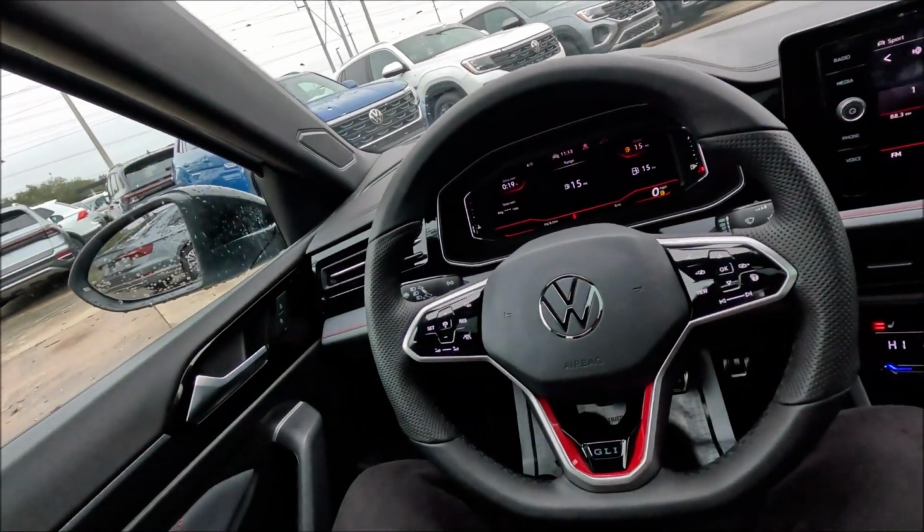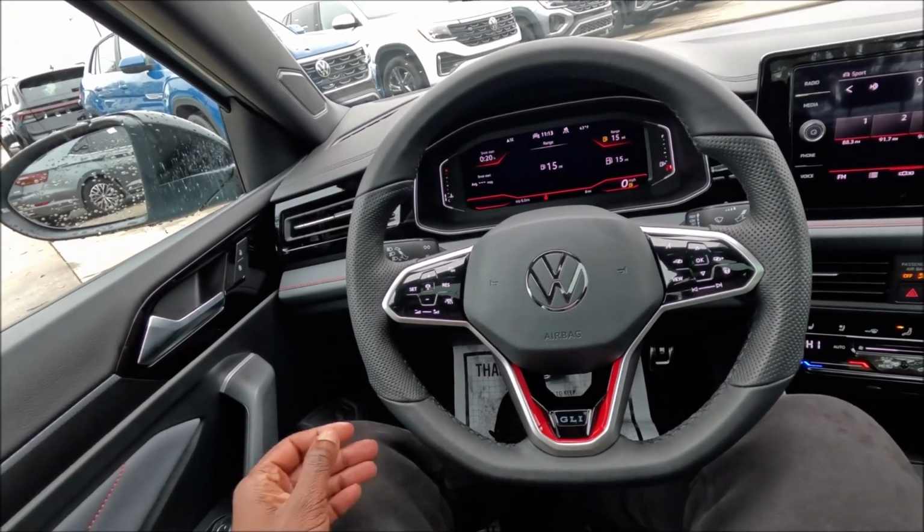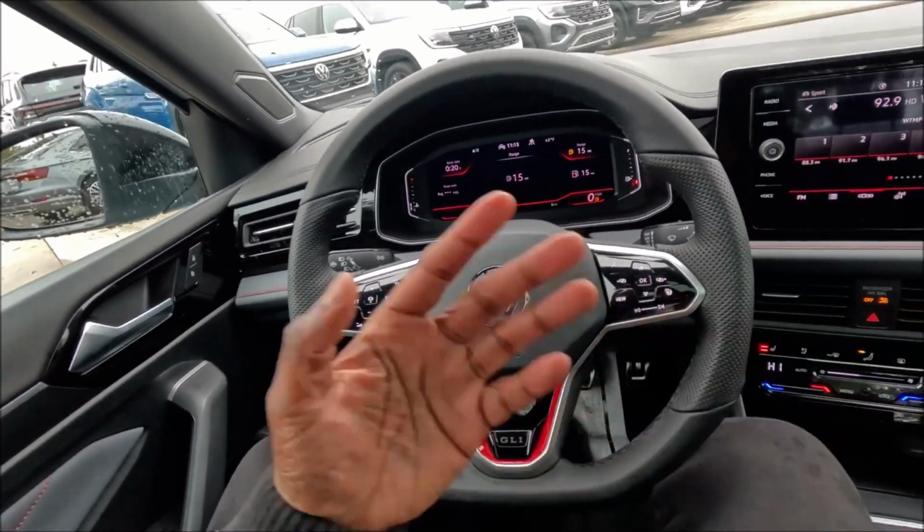Let's talk about it, because first things first, with that Vienna leather, we have it on the steering wheel here with the flat bottom, perforated leather on each side of that as well.